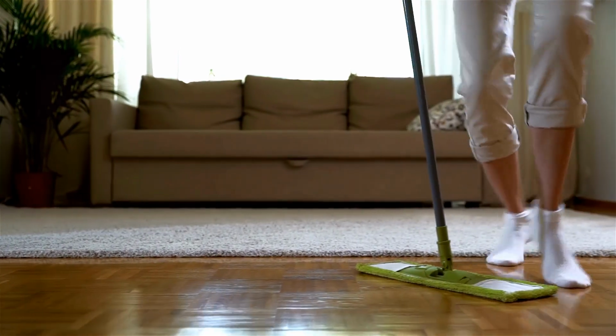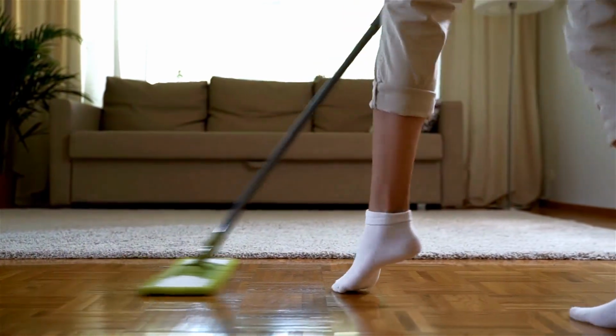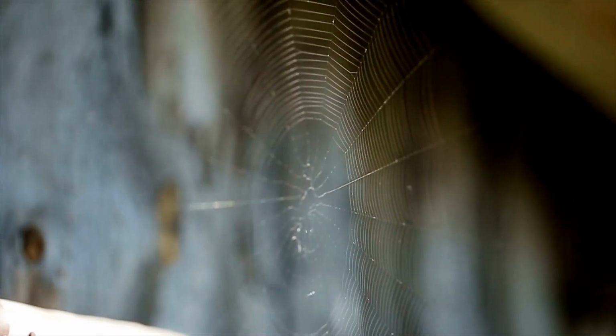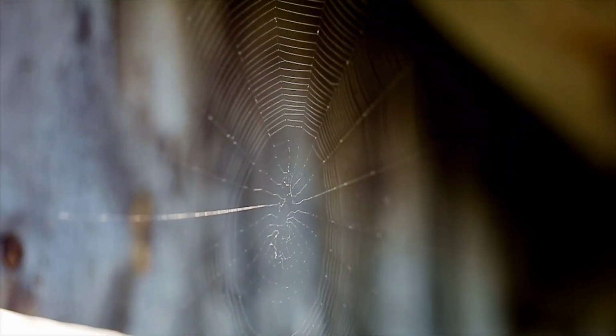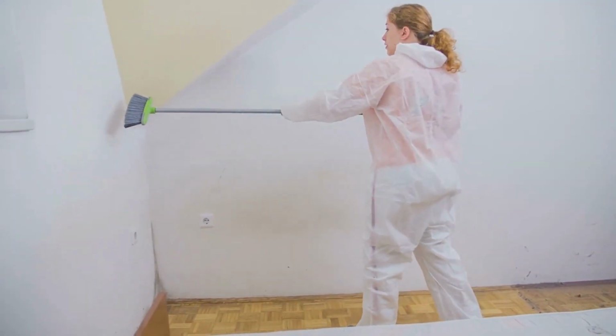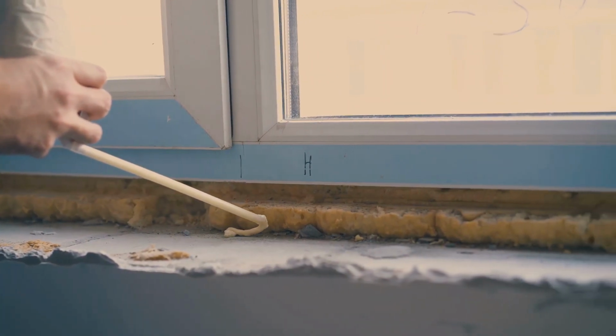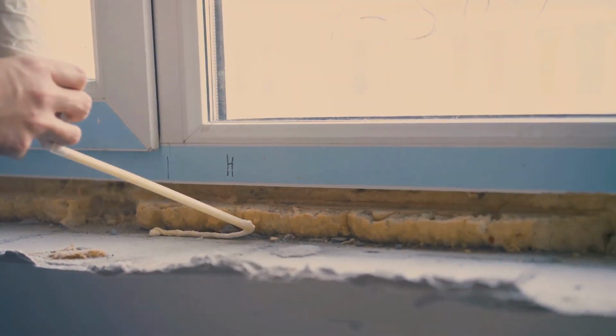Let's dive in. First, avoid mopping the edges for 7-10 days after treatment to ensure its effectiveness. This ensures the treatment remains effective. Spider webs bothering you? Knock them down after 7 days so spiders can be exposed again and the treatment can work. Seal those gaps and cracks to block pest entry points and keep them out.